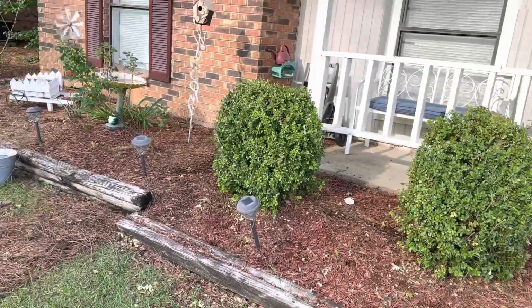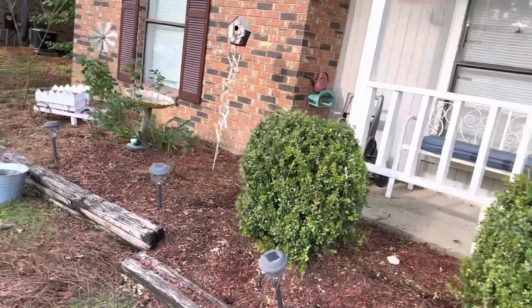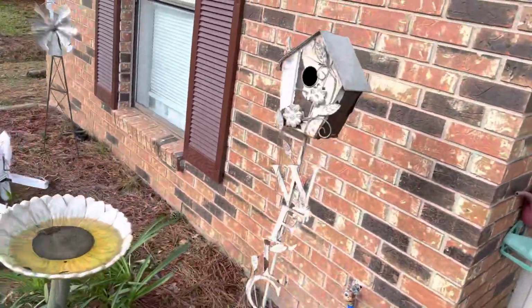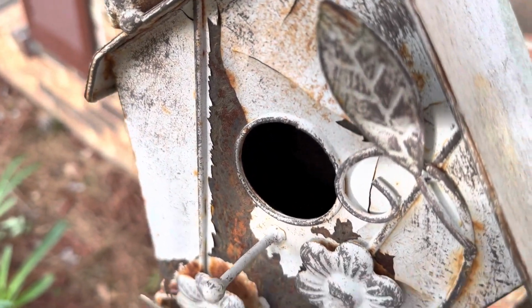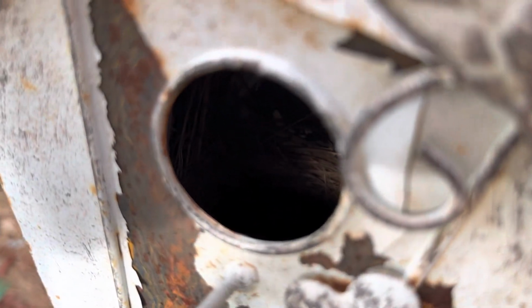Yeah, the little baby birds hatched. The hole's so small, I won't be able to show you. Let me see if I can show you. You probably will not be able to see. Birdie.